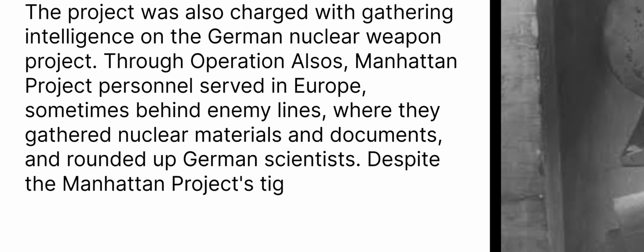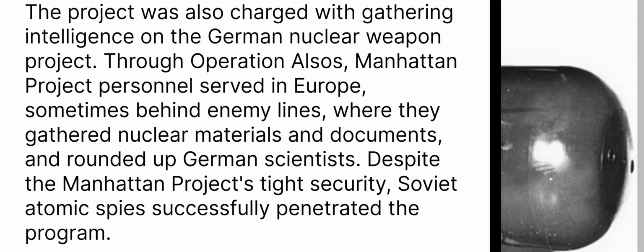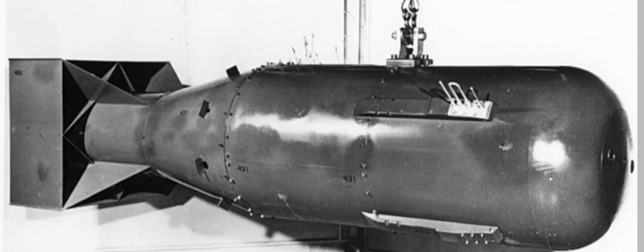The project was also charged with gathering intelligence on the German nuclear weapon project. Through Operation Alsos, Manhattan Project personnel served in Europe, sometimes behind enemy lines, where they gathered nuclear materials and documents, and rounded up German scientists. Despite the Manhattan Project's tight security, Soviet atomic spies successfully penetrated the program.